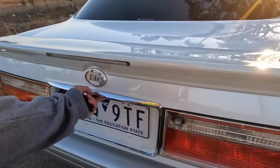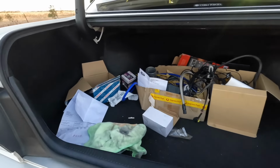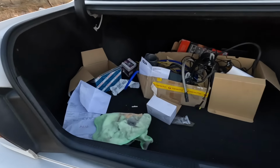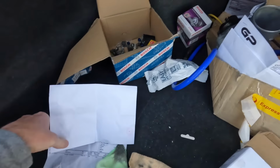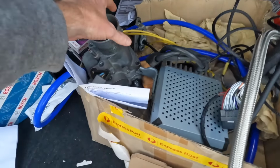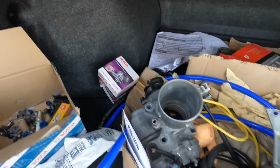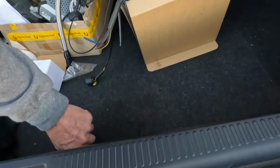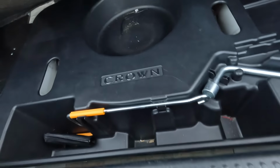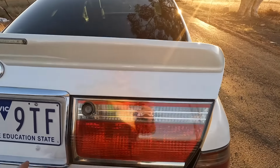Now, boot-wise, this boot is ridiculously big. I could easily fit 3 of me in there, no problems. Again, whole heap of receipts, spare just crap, like there's wiring looms, joiners, throttle body, some control module, filter, oil filter, rags. But under here, factory toolkit and spare, everything where it should be, which I love. Quarters never been painted, boot never been off, so everything fine and dandy back here.